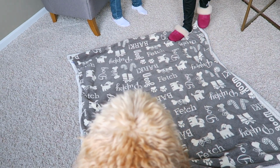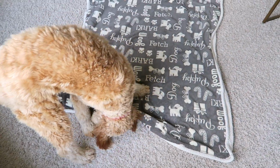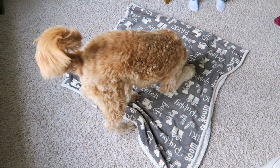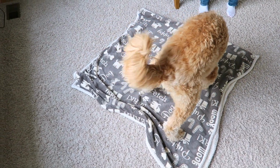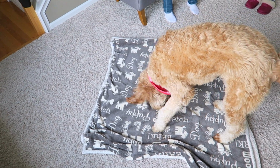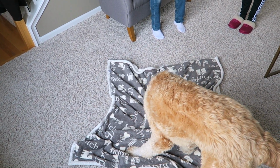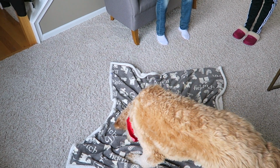Okay, on your mark, get set. Go! Get your treat. Get it, buddy. Get your treat, buddy. He's right on it. He located it. He did the same thing. Good boy. Get the treat. Good boy, dude. Come on.